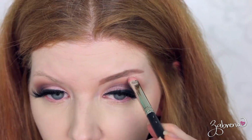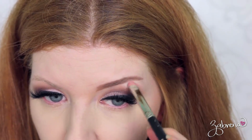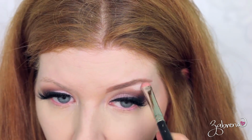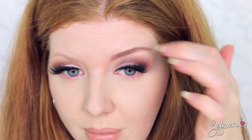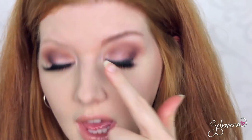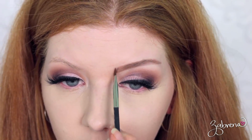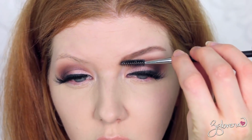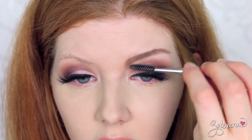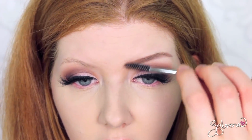I'll take an eyeshadow. And see, this is what I'm talking about. Take a little bit of eyeshadow, maybe, and blend away that area. It's not bad. I'm pretty impressed with that. And I am gonna go in and fill in the rest with some more of that powder. Like so. And then I'm going to take a spoolie and blend it. Blend it, girl, blend it.